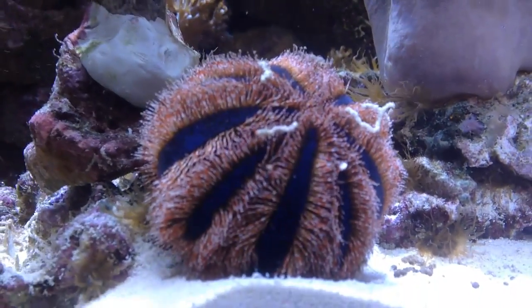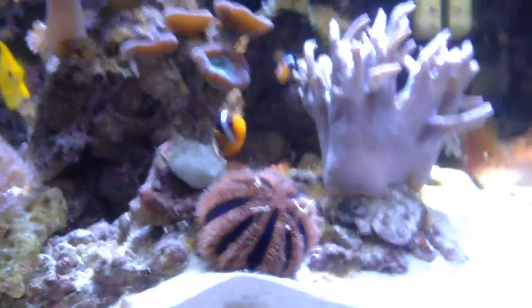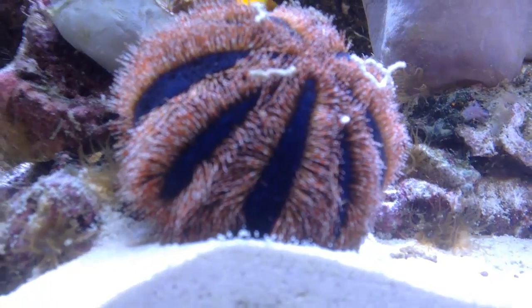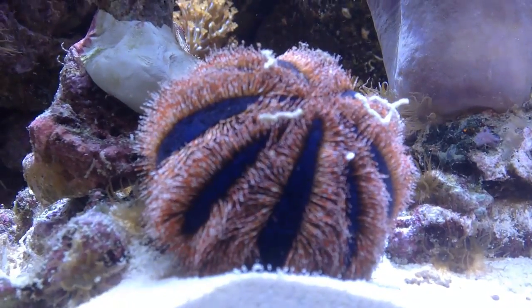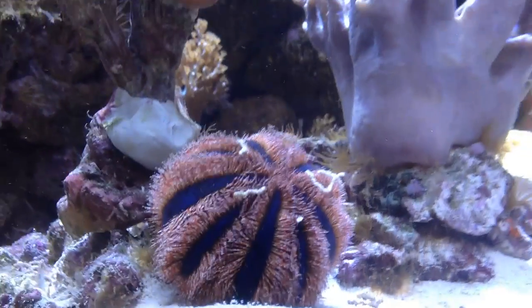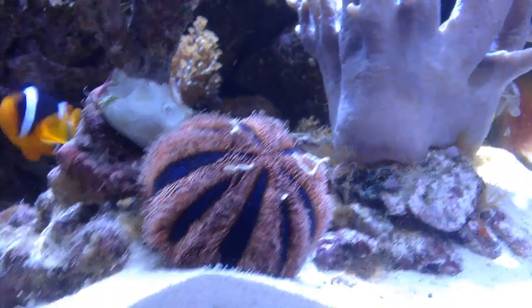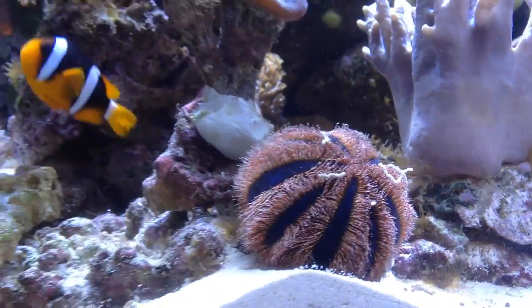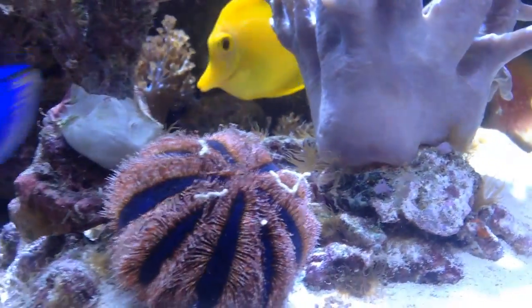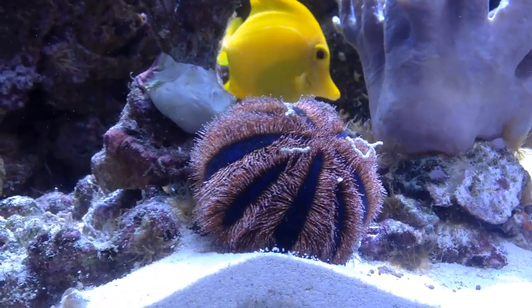None of the fish have been really interested in him. They've just looked at him, and that's pretty much it. I really like urchins because they look like an extra coral, but it's a really strange animal as well, a really cool animal to have in your tank. This is probably one of my favorite invertebrates, and what's really nice about this Blue Tuxedo Urchin is that it's not poisonous. It has very short spikes, so it won't really sting you, only if you literally touch it. So that is kind of nice.